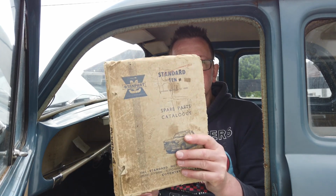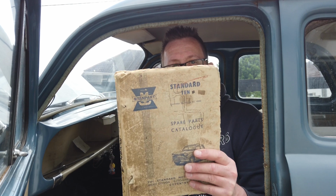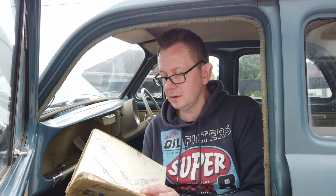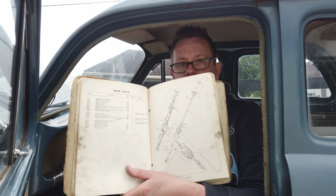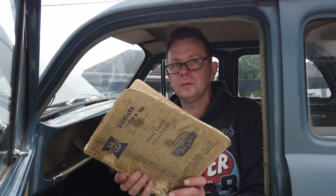Worth its weight in gold, a spare parts catalogue. So if I need any bits, I can try and cross-reference the part numbers from this, and then look on eBay. Again, just every item in the rear axle there, labelled and numbered. You just don't get this anymore. Well, you do, it's all online, but who wants to do that?